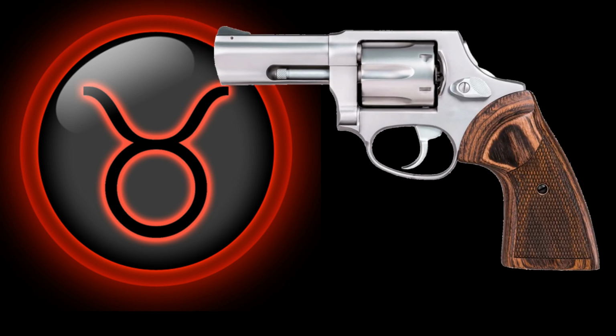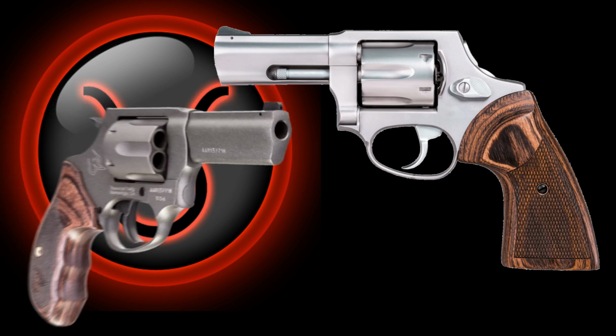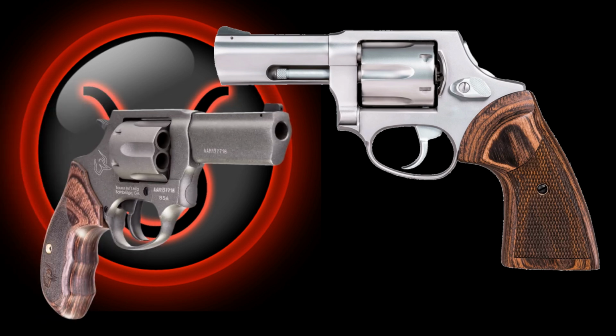With two Taurus small frame revolver reviews under my belt, the 856 Executive Grade and the 856 Defender with tungsten Cerakote finish, it was time to step up to a larger and more powerful model of the Taurus revolver. So, stay tuned and find out all about it.